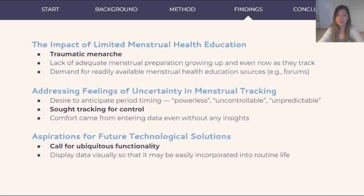Participants in our participatory design sessions revealed a demand for readily available, accessible, and free menstrual health education sources. So, for example, they wished to gather insight about their cycles from forums with people with similar stories, or to send data to medical professionals without ever needing to leave their home.